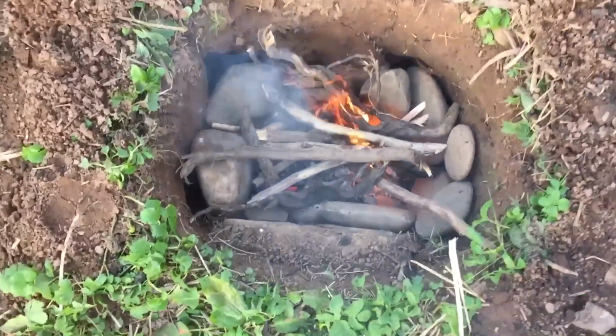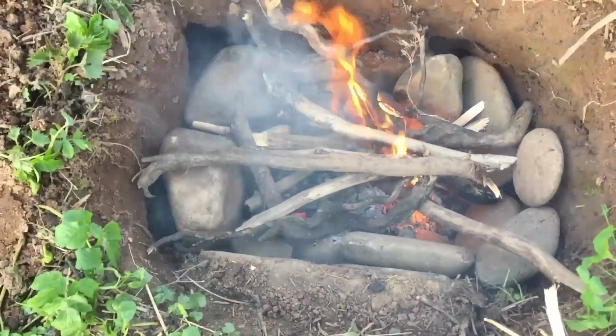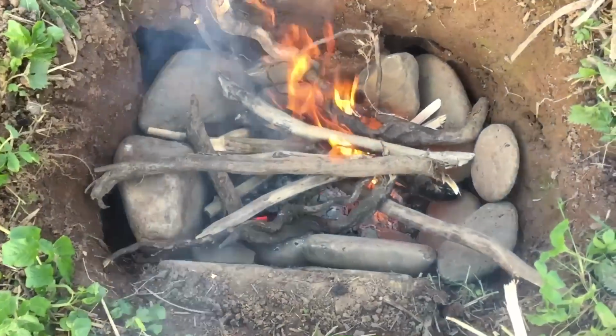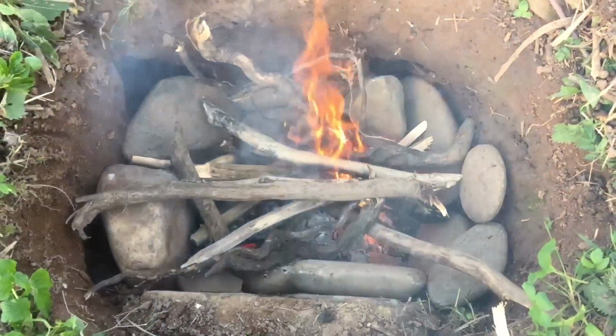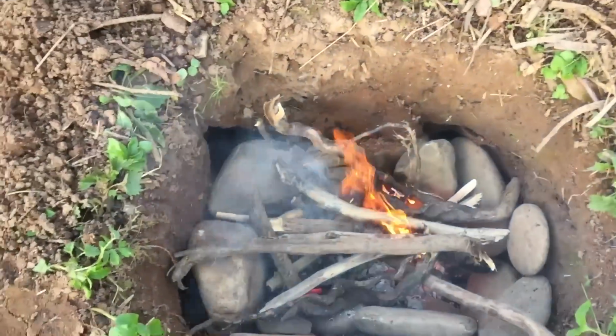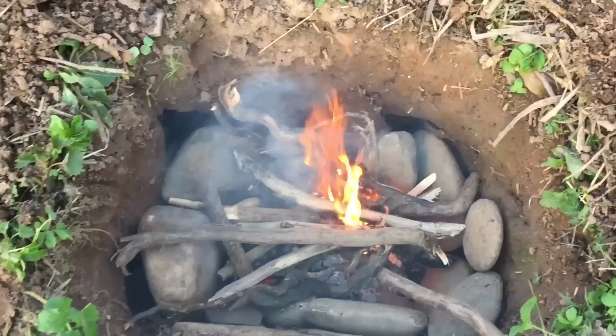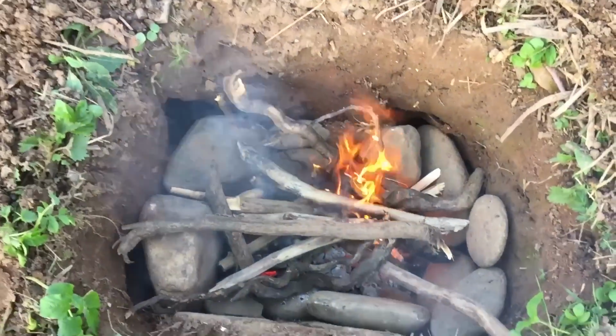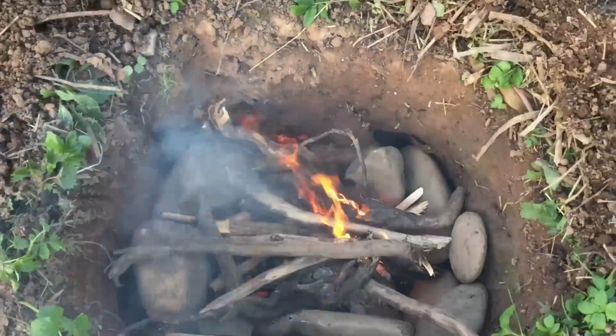So that's my pit oven lit for my ribs. I just basically took a cricket bat full of ashes out of the main fire pit and put them in here with some twigs on top. I'm just going to add some more in a second and wait until those stones are nice and hot, then scoop it out with the cricket bat, put the ribs in, layered with wild garlic to protect it, and then bury it.